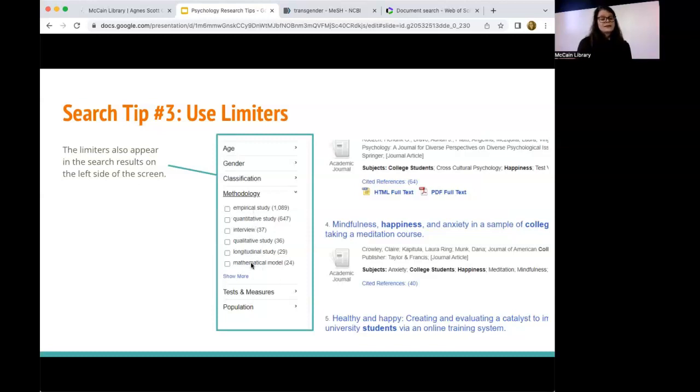Again, you can't see review on here. That's going to be further down. I could click on show more, and it would create a larger list of different types of studies I can choose from. Down here, there's population. You can see age and gender. So there's a lot of useful things that you can use in PsycInfo for limiting your search.